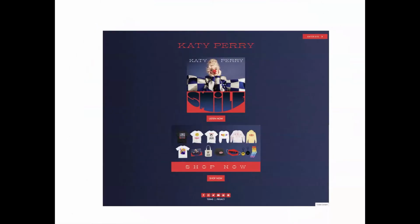So as we said, today we're going to be looking at the Katy Perry website. This website is a little different to the other websites that I have annotated and analysed so far, and the reason for that is that it has a sort of gateway site which you can see here. So in order to get to Katy Perry's actual website, you're faced with this first and you have to consciously click enter site in order to get there. So we're going to annotate both this and the main site together.